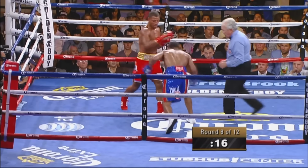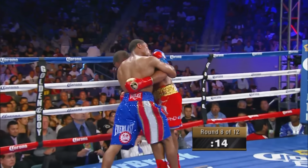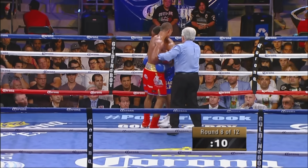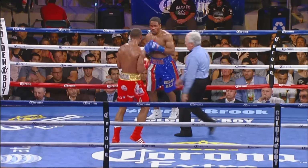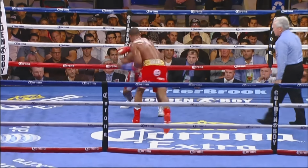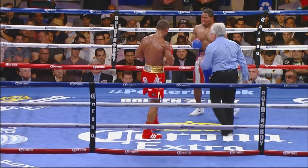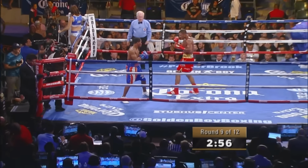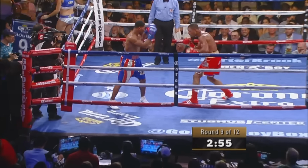Kell Brook, just stay on top of this fella. He just doesn't quit, does he? But there's no method in what Porter has done in this round. He's just been driving himself forward without any real plan. I think it's been a decent round for Brook. Kept his composure, kept his boxing together. Round nine. Kell Brook clawing his way right back into this. Three more to go.